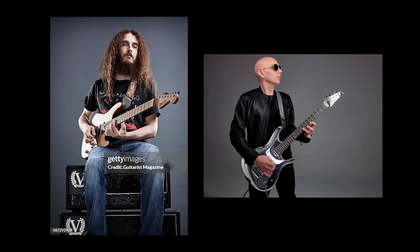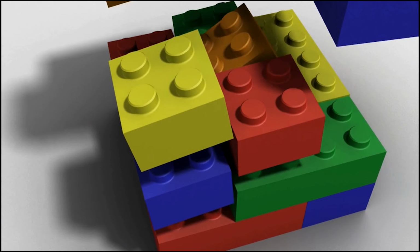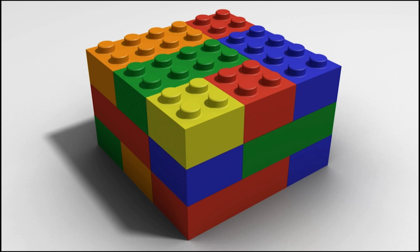All of the greatest guitar players have one thing in common. It's the way that they practice. You see, good guitar players think like engineers. When they can't do something, they reverse engineer the problem and fix it from the ground up, one step at a time.